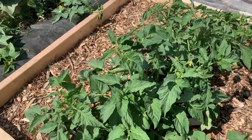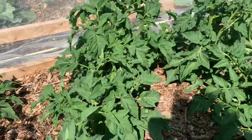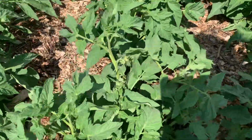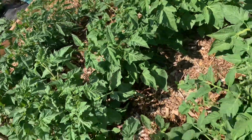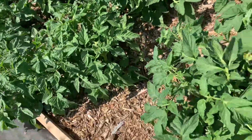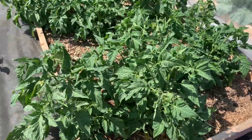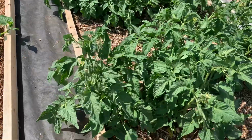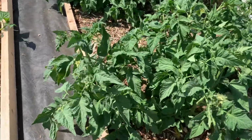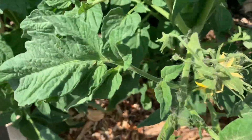I don't even know what kind they are. I have no idea what kind they are. They look like some kind of Brandywine. I don't know if they are or not. I guess maybe we'll see a little bit better once they have more tomatoes on them. I thought I saw a couple tomatoes. I'm not seeing them now, but I'm pretty sure that there's a couple on here. Even the blossoms on these things are big.